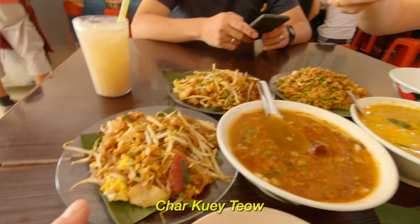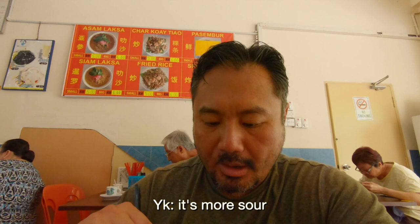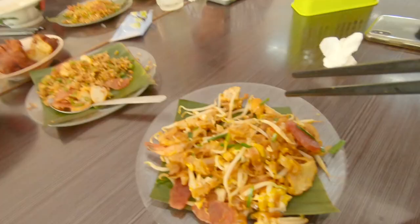And then we have char over here. We have a couple different types of laksa. So I just had the Siam laksa, and this is the asam laksa, which is the more traditional Penang type laksa. Yeah, this is thin. So the Siam laksa is a little bit lighter in flavor. This one is a little bit more sour, actually, the tangy is a lot more. But the other one's a bit creamier. This is char. Basically, it's fried rice noodle.